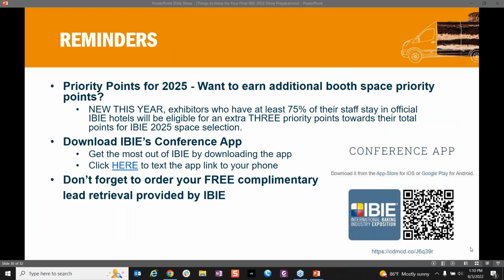Additional reminders, new this year, exhibitors who have at least 75% of their staff stay in official IBIE hotels will be eligible for an extra 3 priority points towards their total points for the IBIE 2025 space selection.